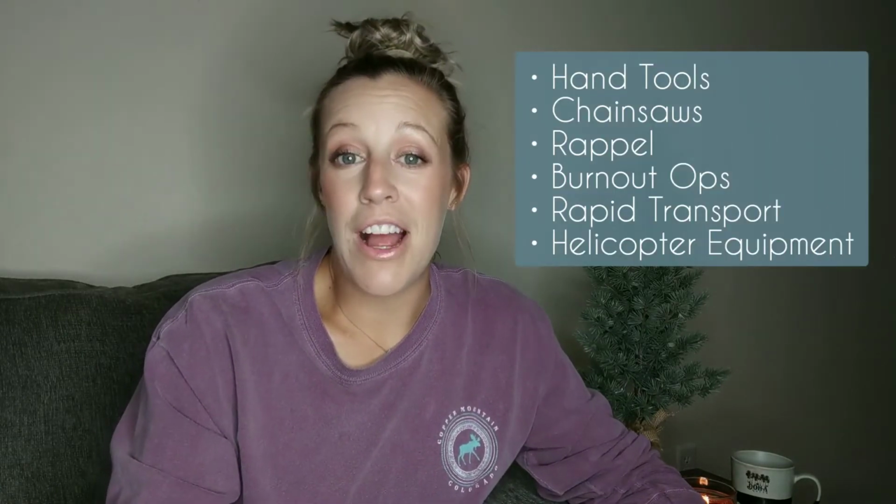Another crew that you may want to consider is a Helitack crew. This is typically a 7 to 10 man crew, and this is where the firefighters are transported to the fire in a helicopter. So they will use their hand tools or chainsaws to suppress the fire, and sometimes they're actually trained to rappel out of the helicopter because sometimes the helicopter doesn't have the option to land. They're also trained to use the equipment on the helicopter, such as those big old huge buckets.